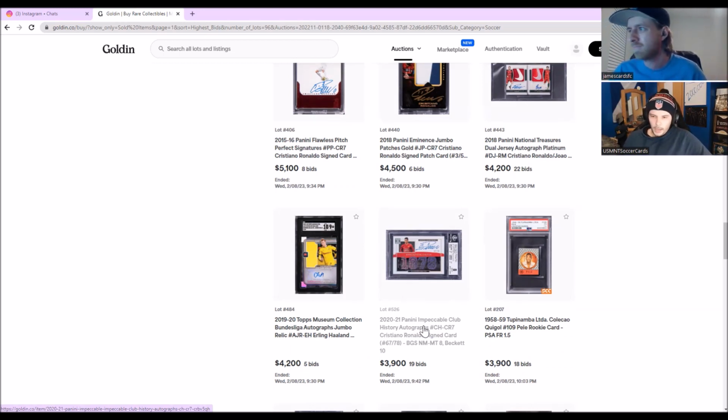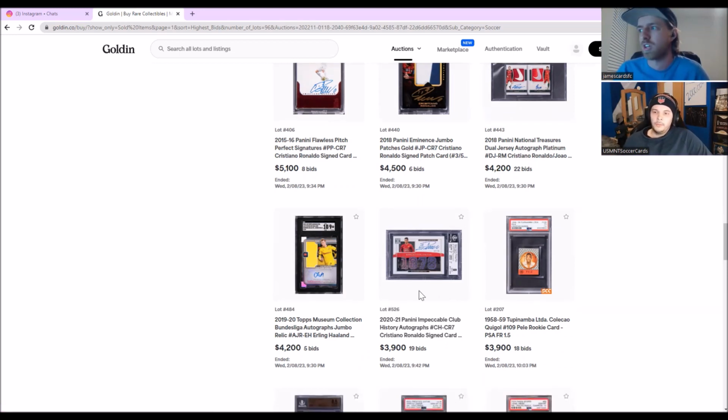Yeah, again, I don't know too much about this either, but I could see on card Manchester United premium cards holding very well because that's sort of two Goliaths together. You get Manchester United and Ronaldo collectors. Yeah, especially with on card. He doesn't have too many on cards.